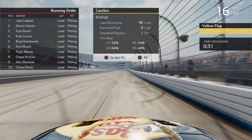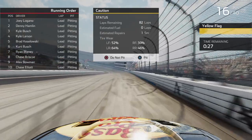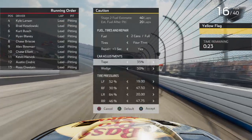And here are your stage one results up at the front. Joey Logano gets the stage win, with Denny Hamlin finishing second, Kyle Busch third, Kyle Larson fourth, and Brad Keselowski rounds out the top five.